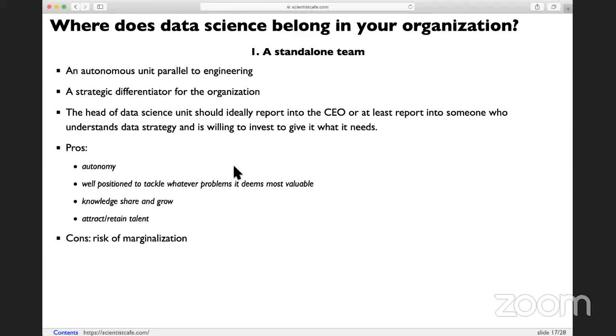Where does data science belong in the organization? There are three different ways to organize a data science team. The first way is a standalone team. It's easy to understand. Data science is its own team, parallel to any other teams.